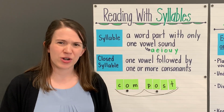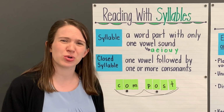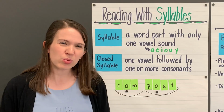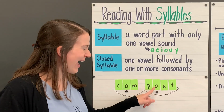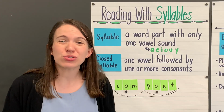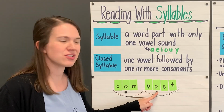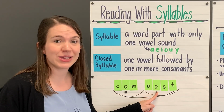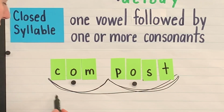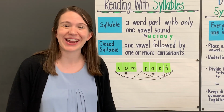We tried this word by reading using the short vowel sounds because closed syllables usually have short vowel sounds. But I am thinking that this sounds like a word where the second syllable actually makes the long vowel O. So let's try to read this word again using the short vowel here, and then we'll make this O the long vowel O instead. Read with me. Compost. Now, compost is a word that I know.